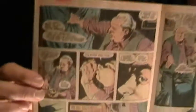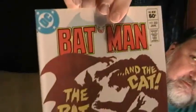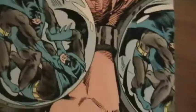One of those artists that paid a lot of attention to detail. He was a straight on. Not as many camera angles and perspectives. And a lot of straight on shots from Don Newton. And we got Hannigan and Gordiano here. The Bat and the Cat. Number 356, 1983. We're moving up on the time scale.